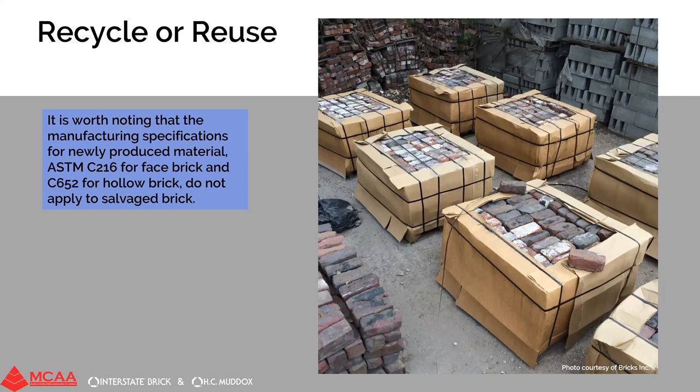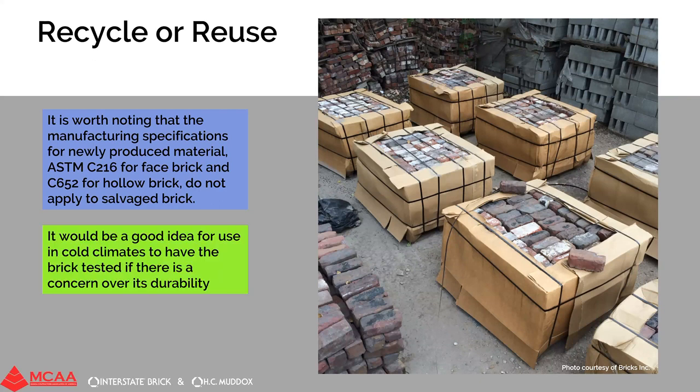although it may be important to know the properties of the brick depending on where it's being used. So it's a good idea, if it's going to be in cold climates where you've got freeze-thaw cycling, to have the brick tested to see how it compares for durability in relation to what the requirements for a newly manufactured brick would be. So typically the durability indicators are the compressive strength and the absorption. And you can also do freeze-thaw testing to determine the durability of the unit. So that's something to keep in mind if you're reusing or intending to use recycled brick.